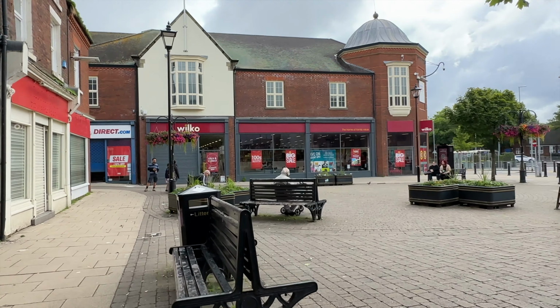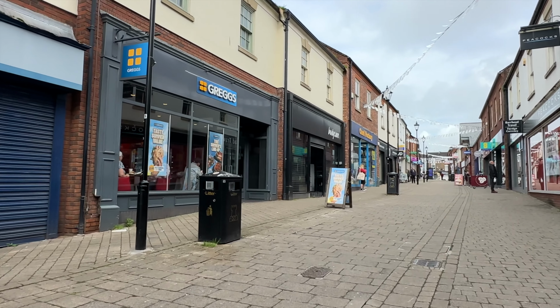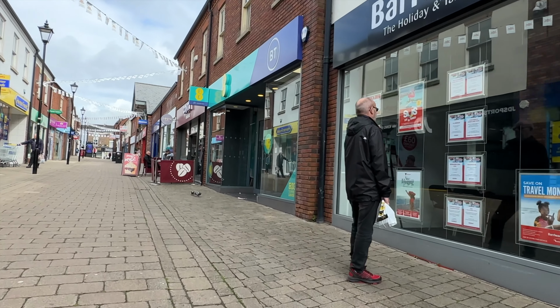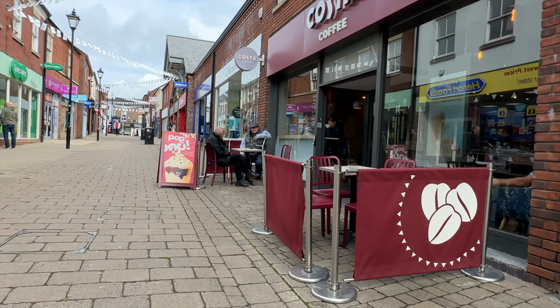Wilco right on the corner. So Wilco's currently almost in administration. Shops are just starting to open up. So we've just gone past the O2 shop there. Greg's. Always good to find a Greg's. And that's actually pretty busy at the moment already. Peacocks. And Barhead Travel. And just going past the E shop. And we've got Costa. Costa always attracts plenty of people just before they do all the shopping.